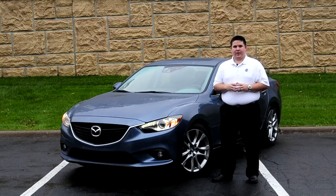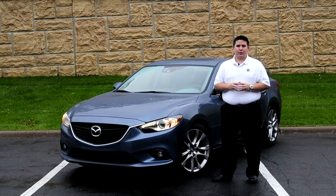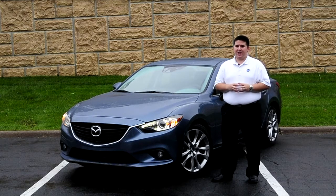Now, in its first generation, the Mazda 6 was a perennial bestseller for the brand, offering up a great value of design, functionality, and performance for the midsize sedan segment. In 2008, with the redesign of the Mazda 6, it got bigger, it lost some of that performance, and certainly lost the sales leadership that it had.